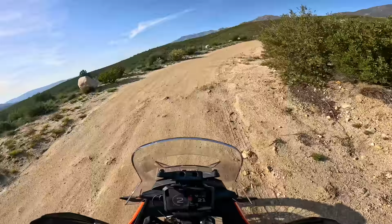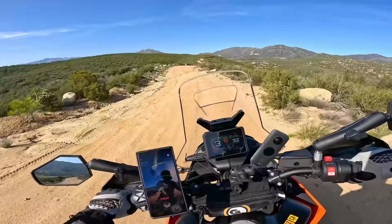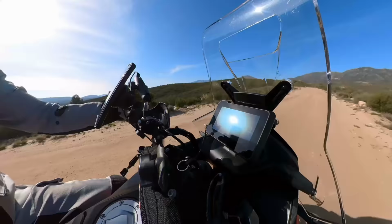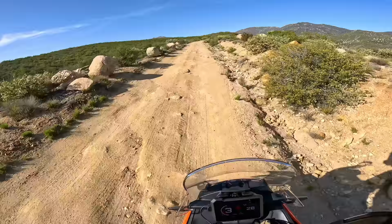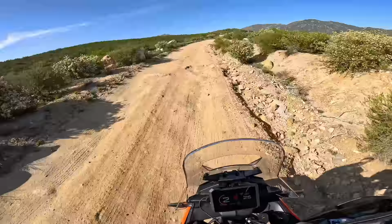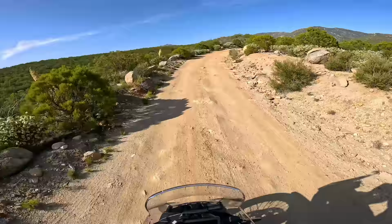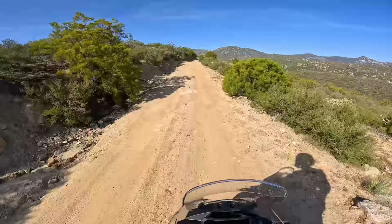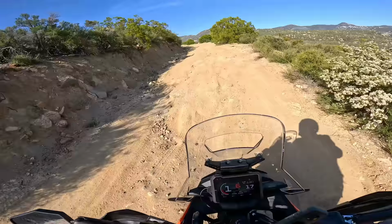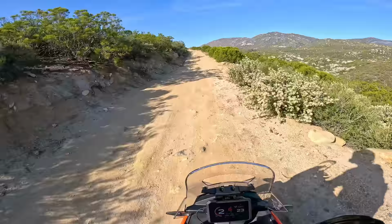Now, is it as plush as a bike with longer travel, like a Tuareg 660, or even maybe the R model KTM? It's not quite as plush as that on the bigger hits, but it's not far off. What you do notice is you're using a lot more of the suspension travel, and so you feel like you're reaching the ends of the suspension a lot sooner than something like the R model. That's the big difference. So I would say the base model 890 has about 70 or 80% of the capability of the R model, meaning that if you ride the R model very fast until you reach the limits of its suspension, I would say this bike is about 20 or 30% below that.